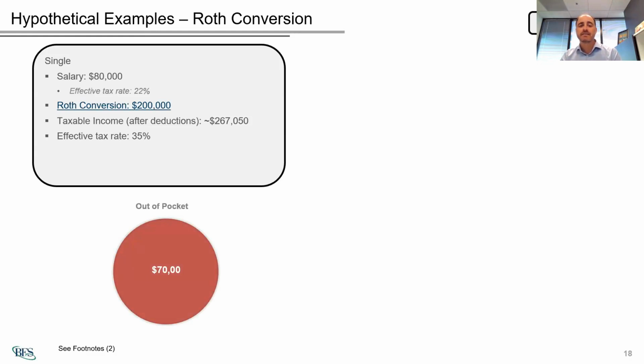And ideally, funds should come from sources other than your account to maximize the conversion benefits. You want to pay out of pocket for those. So again, we just don't want big surprises like that, bumping you to a higher tax bracket, from 22 to 35% in this example.